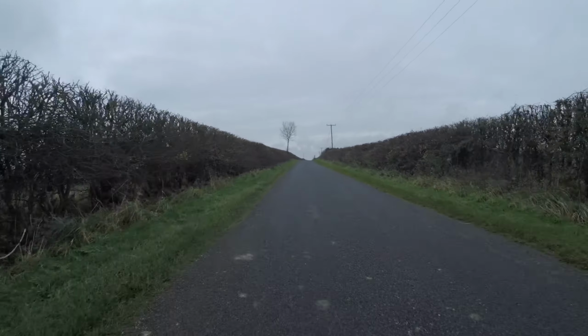Heading out of Wall Newton up to the highest point in northeast Lincolnshire, which is the hill near Grangeby in Howerby. It's slippery out here. Right to a halt.